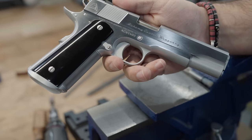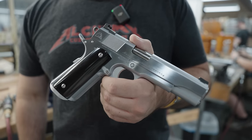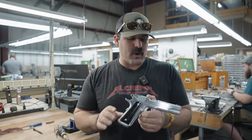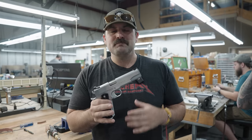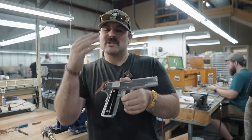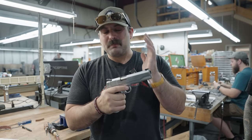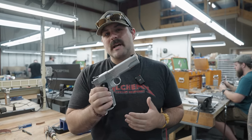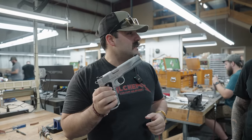So this is an Alchemy Prime Elite 45 ACP, God's caliber. And I know what you're thinking. We're talking about building 1911s. Why are we starting at the finished product? Well, I think we have to start here so you can appreciate what you're about to see and the work that these talented craftsmen put into getting to this point. As we see, a beautifully built gun, perfectly reliable, perfectly accurate, and honestly, something that's going to raise your testosterone levels. But how do we get there? And that's what we're going to talk about on today's episode of the 1911 Syndicate.